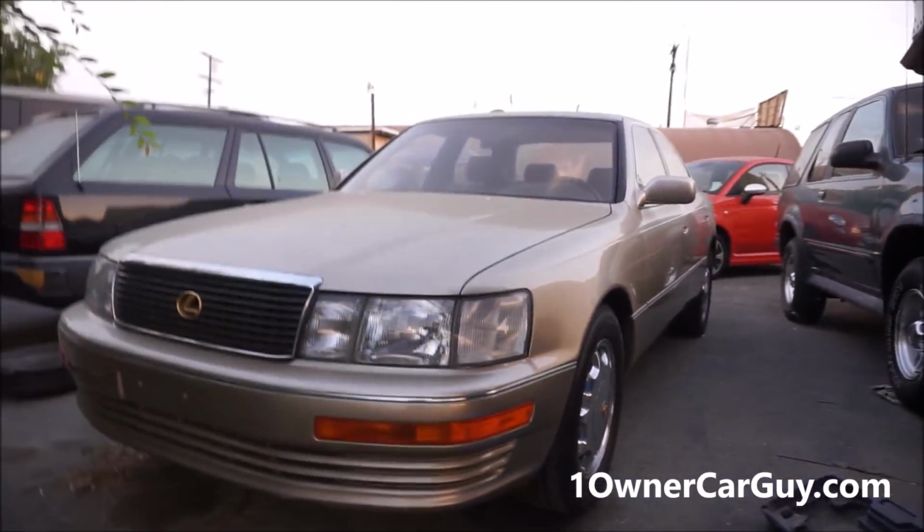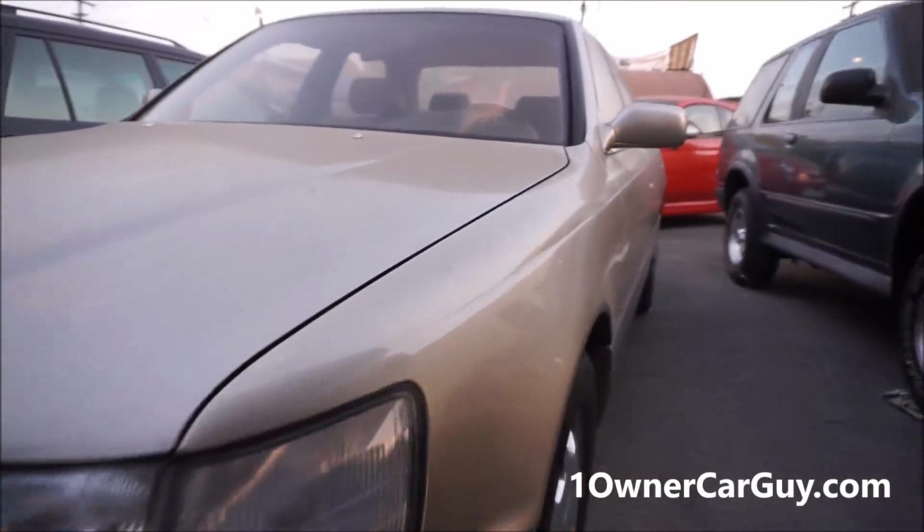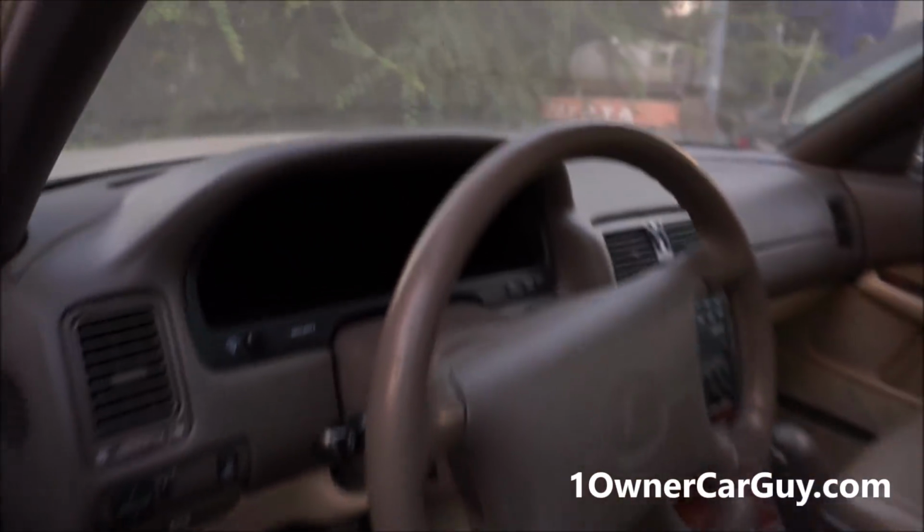$1,950. The Lexus, nice. 92, 93. Original 110,000. I think it's a 93. Clean as can be. Drives, runs great. Beautiful car. This one, get it out of here.